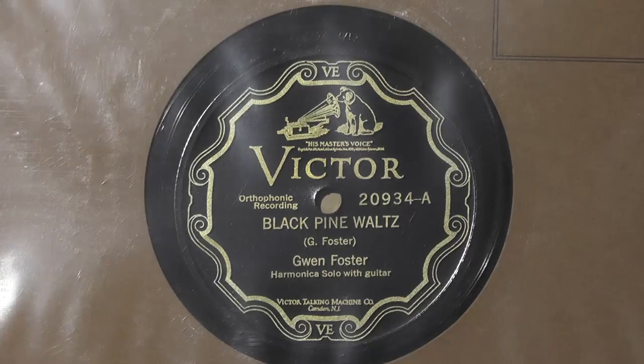Maybe not a common record, but it turns out that is one of the harder Moten Victors to find. But yeah, not nearly as rare as some of the stuff we're going through, though.